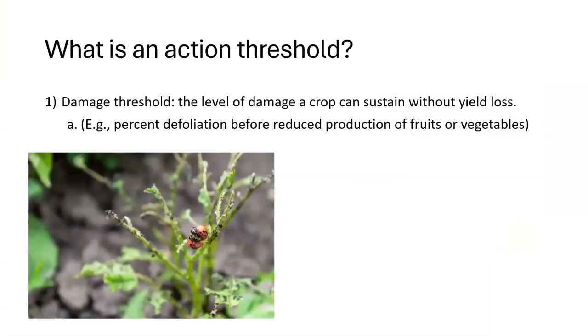So I'll go over some specific definitions of different types of thresholds that you were all already describing or already using. But maybe these can help us understand them in more detail. So the first one is a damage threshold. So the level that is actually a precursor to an action threshold, I would say.